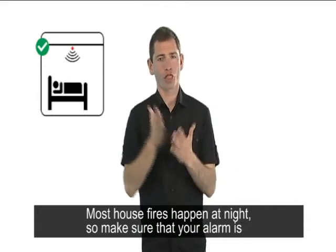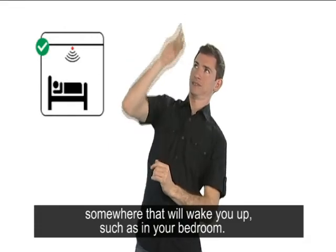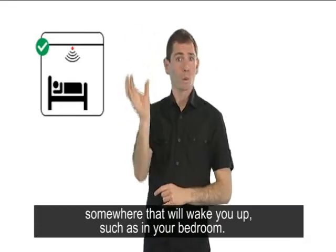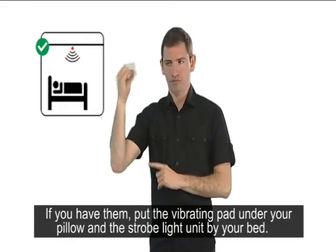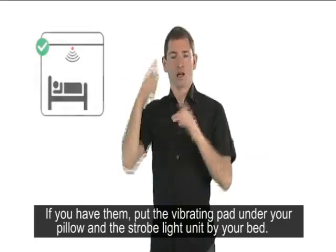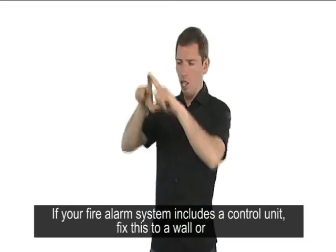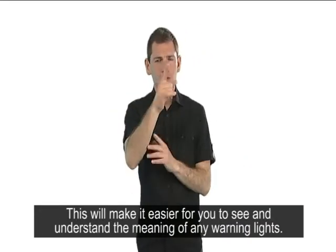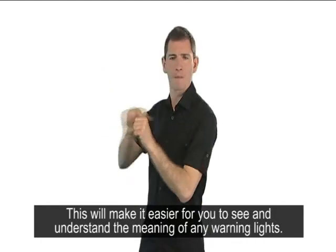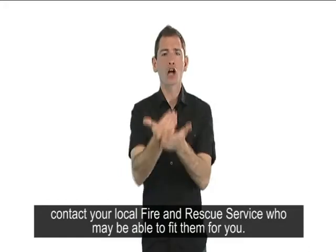Most house fires happen at night, so make sure that your alarm is somewhere that will wake you up, such as in your bedroom. If you have them, put the vibrating pad under your pillow and the strobe light unit by your bed. If your fire alarm system includes a control unit, fix this to a wall or place it on a flat surface close to your bed. This will make it easier for you to see and understand the meaning of any warning lights. If you can't fit the alarms yourself, contact your local fire and rescue service who may be able to fit them for you.